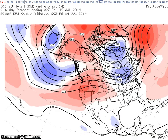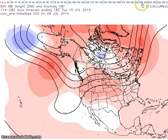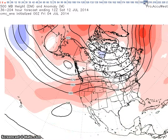This is the European ensembles. And this is the Canadian ensembles. The Canadian ensembles depict near to above normal heights across much of the nation as we go through the period. This is the 12th. See near to above normal heights, almost zonal flow.